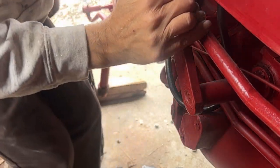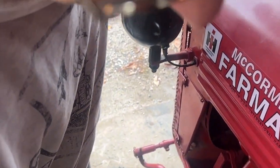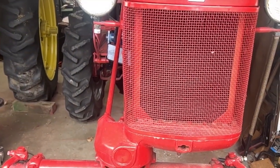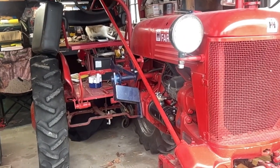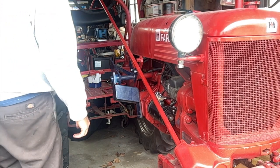All right, let's see if this will start. I have just been starting it with the crank, and it actually starts really easily with a hand crank, as it should. It really does look orange. So yeah, these things, if they're tuned up right, you can start it with a hand crank, no sweat.